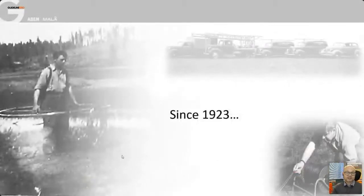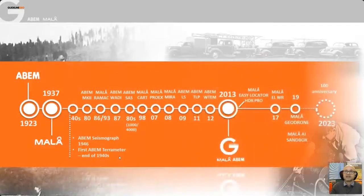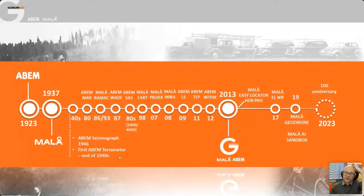We have quite a long history, in fact. We go back to 1923. That was when ABEM was established. ABEM is actually an acronym. It's a Swedish term that means Electrical Exploration Company. So it was set up to find minerals. That's what it was for: to develop instrumentation that could map where minerals were beneath the surface. So that's the ABEM company.